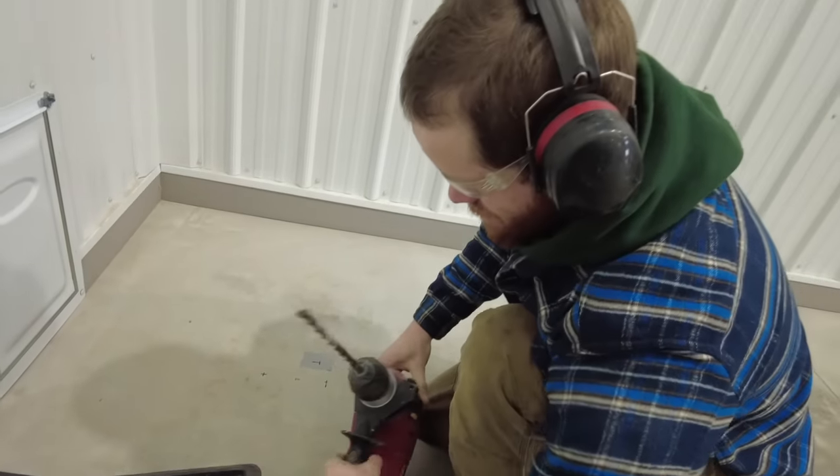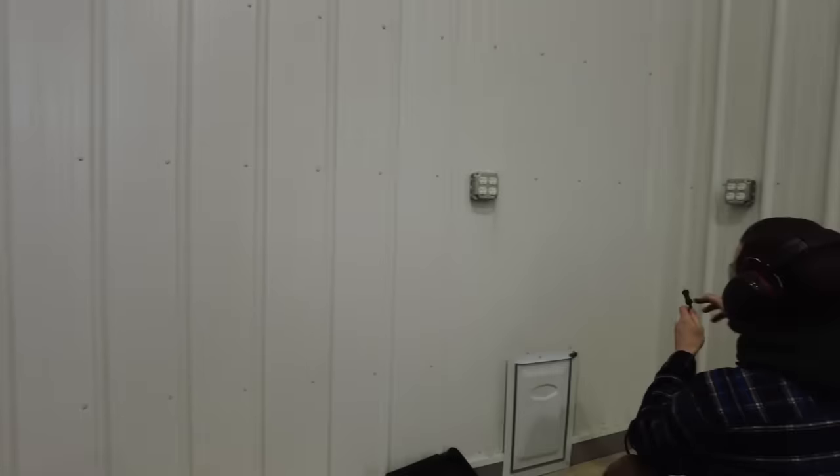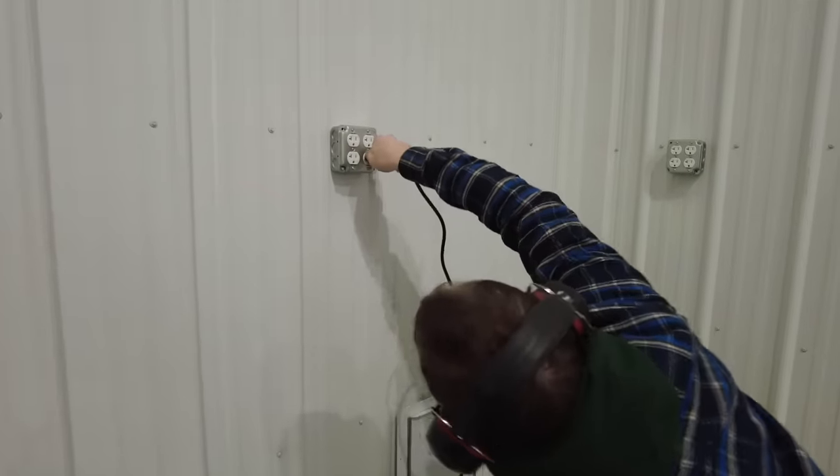Wait, you need an extension cord because there are no outlets over here. I know. Which outlet should I pick? Eeny, meeny, miny, moe.